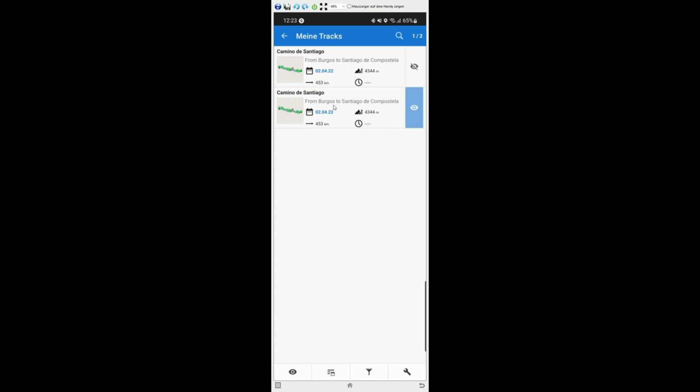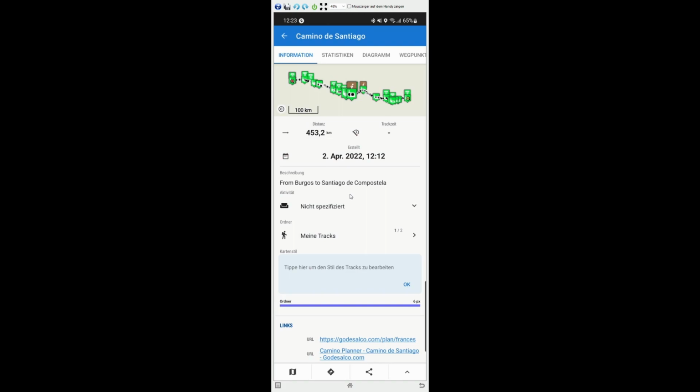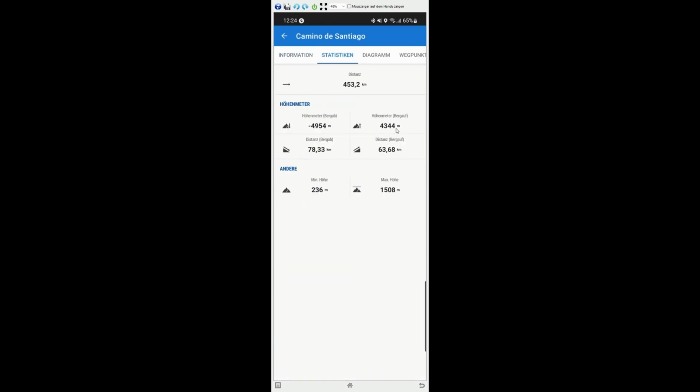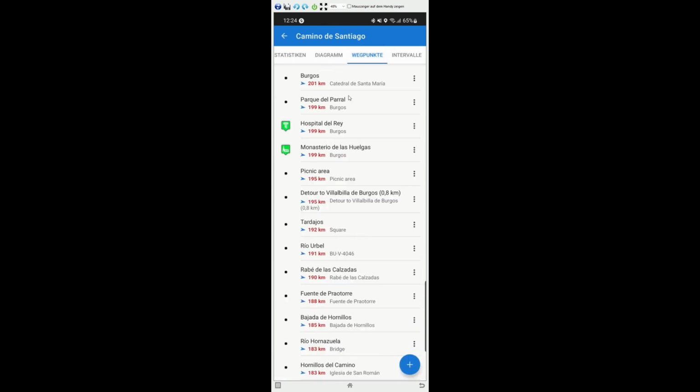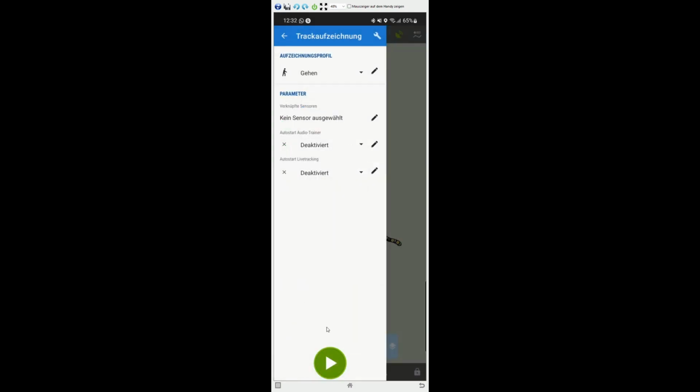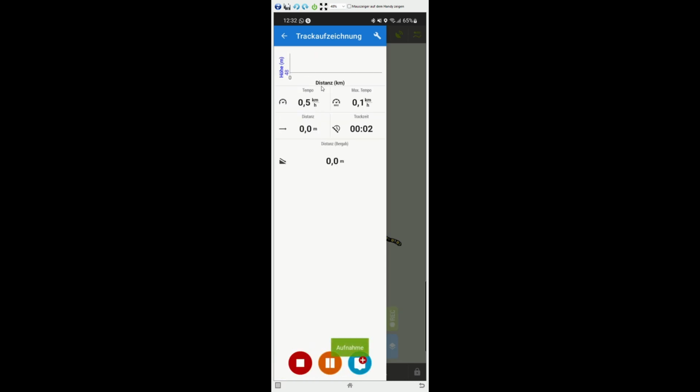This shows only 453 kilometers, and you can see statistics: 5,000 meters down, 4.5 up. This is your elevation profile, can zoom in, waypoints along the way, and of course you can record your track. So it records your velocity, max velocity, your distance, walking time. Very useful, but I use this app only for safety reasons. Once I get lost, or when I'm sneaking into town and I don't know where I am and I want to go back home, it's very handy.